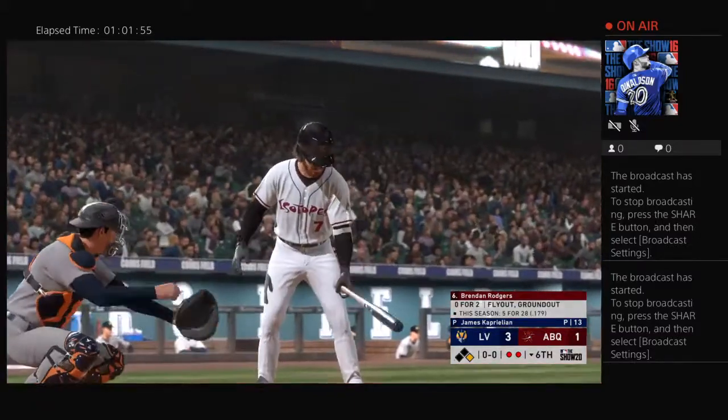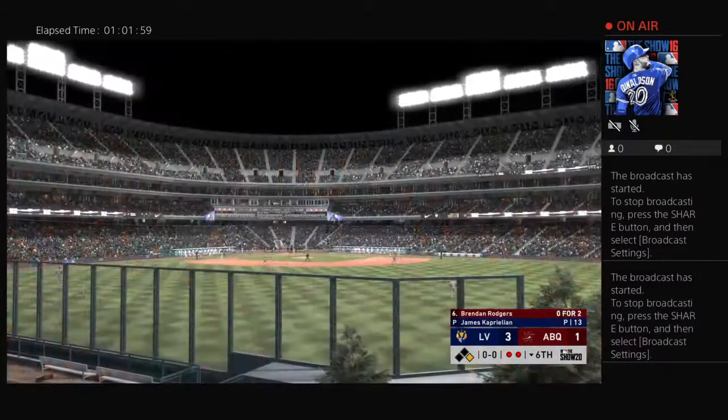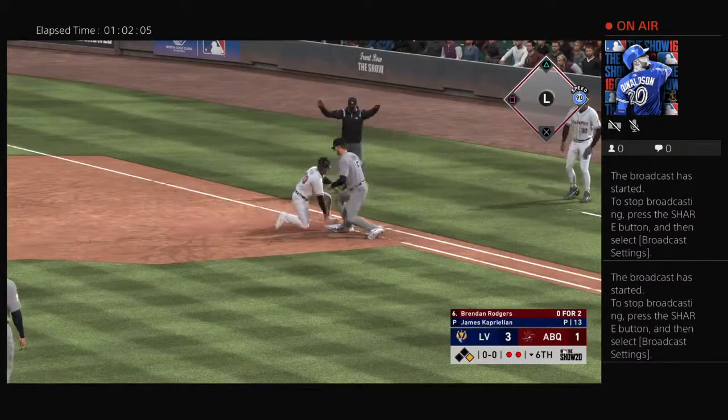At the plate, Brendan Rodgers. He comes in 0 for 2 thus far. Now a throw over to first. Runner back safely.